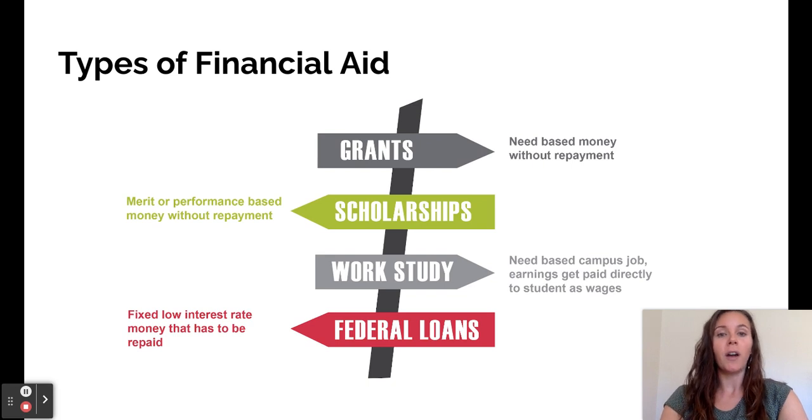So, financial aid does not include money that you have saved up to pay for school, that your family has saved or invested for you. These are external sources that you will apply for through the FAFSA, which we will talk about in another video.